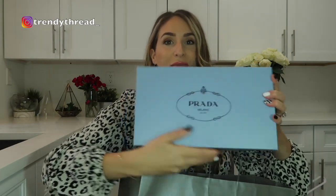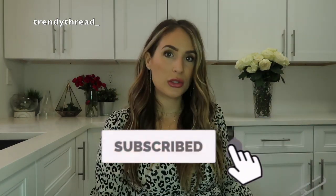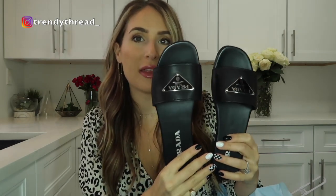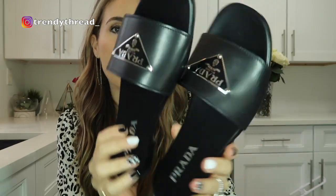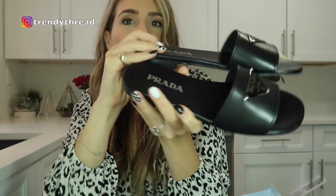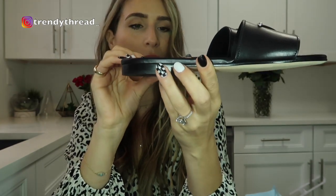It's from Prada. You guys know I've been Prada obsessed, and when I saw these I had to pick them up. So let's see. They're so pretty and they're so practical. These black Prada Slides, they have the triangle Prada logo. They have like a nice little support and the leather is so nice.